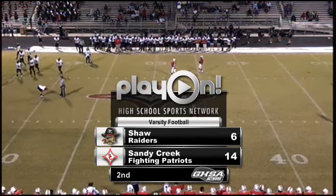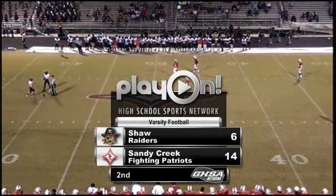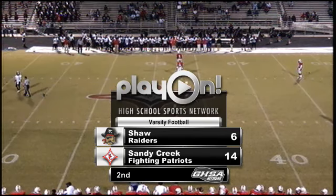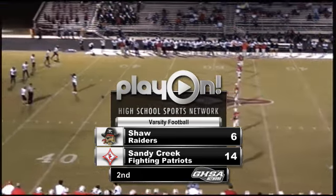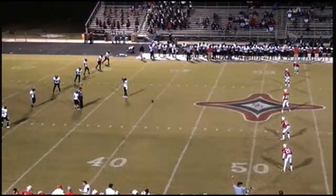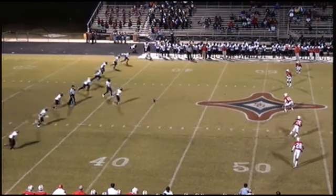Also heading to the back to receive is Eric Sweeney, the running back for Sandy Creek. Eric Sweeney does a great job of carrying the football for these Sandy Creek Patriots, just a sophomore. And I tell you what, you've got to be something special when you got a team as deep as Sandy Creek. You're just a sophomore, and you're already in the starting lineup and the biggest rusher for Sandy Creek. As Sweeney awaits the kick.